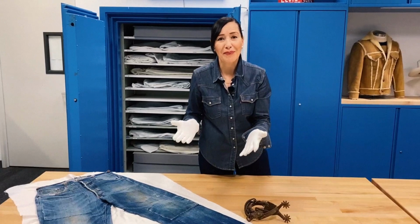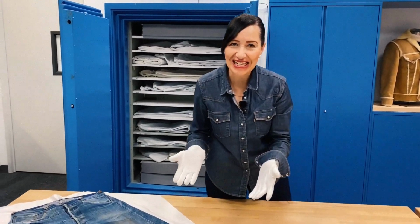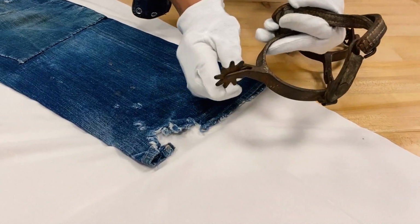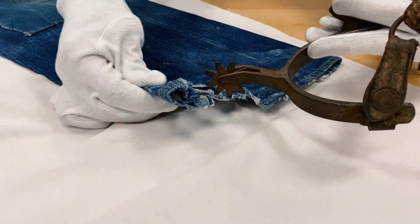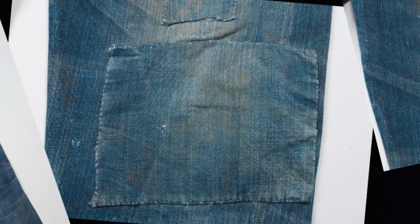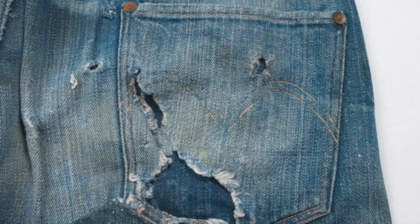Our Spur Bites Levi's from 1890, very early 501, worn by a cowboy, has lots of wear from spurs at the bottom of the hem. They have details like patching on the right front thigh, where we can tell that the cowboy was right-handed and would have held his reins in his right hand.